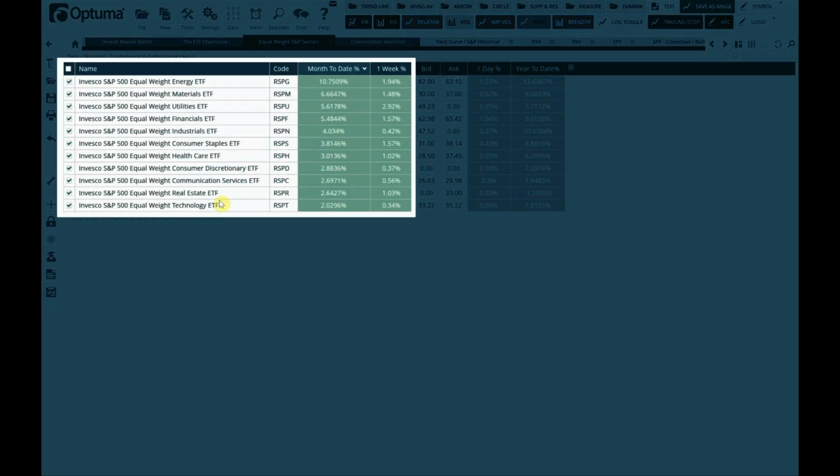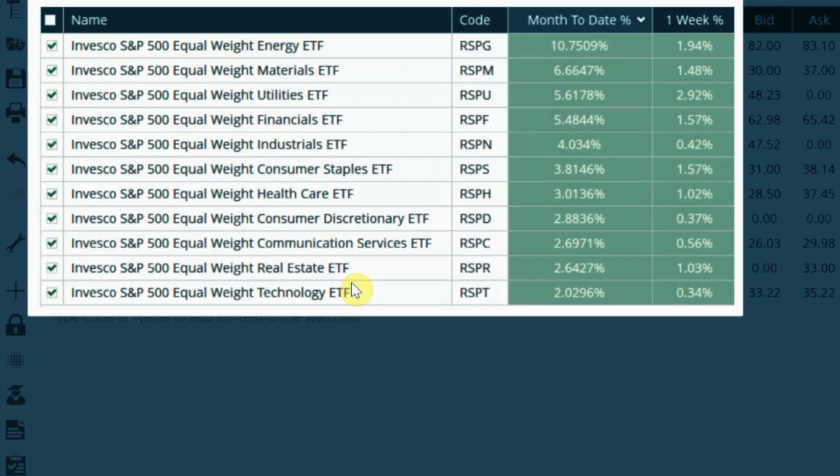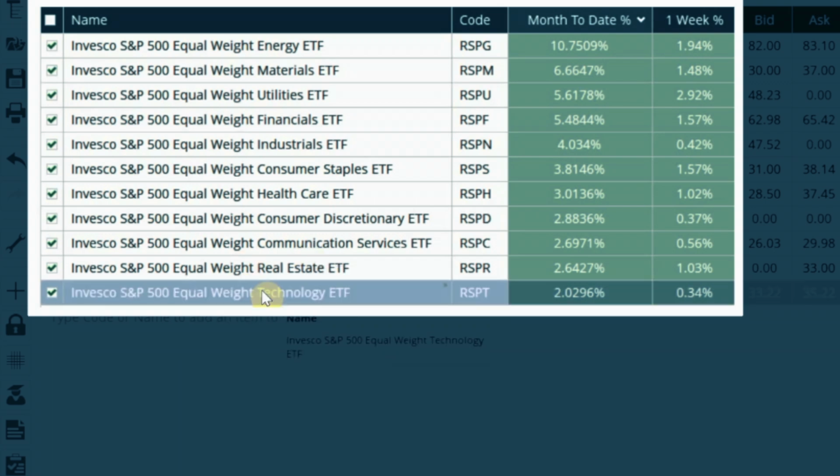The equally weighted S&P sectors also give us some clues. We can see that energy and materials, utilities, financials have all massively outperformed, whereas when we equally weight all the technology stocks, very broad underperformance from technology.